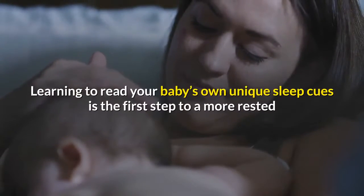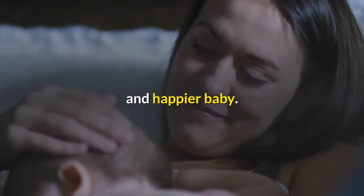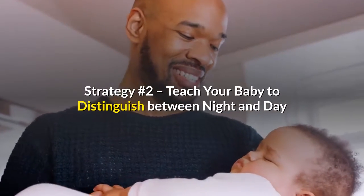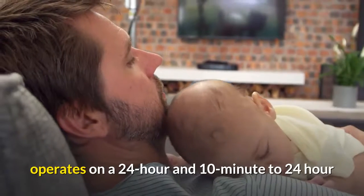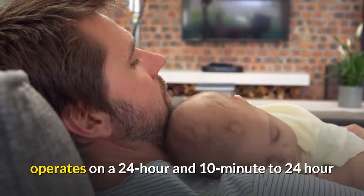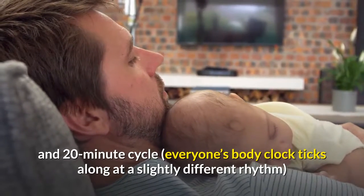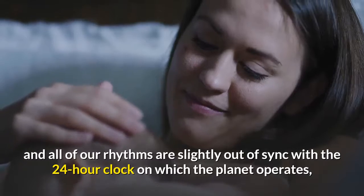Learning to read your baby's own unique sleep cues is the first step to a more rested and happier baby. Strategy number 2: teach your baby to distinguish between night and day. Because our circadian rhythm, our internal time clock, operates on a 24-hour and 10-minute to 24-hour and 20-minute cycle, everyone's body clock ticks along at a slightly different rhythm, and all of our rhythms are slightly out of sync with the 24-hour clock on which the planet operates.